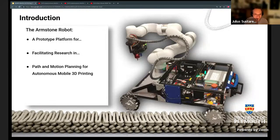So the robot I'm going to be talking about is Armstone. It's designed and built as a research platform. It's a prototype system, so it's not ready for anything out there in the real world, thousands of miles away, remotely monitored or not. But it's designed to make research easy, specifically for path and motion planning for relatively large scale autonomous mobile 3D printing. But before I can explain the design choices and what it's all about, I have to give a little bit of that research background.